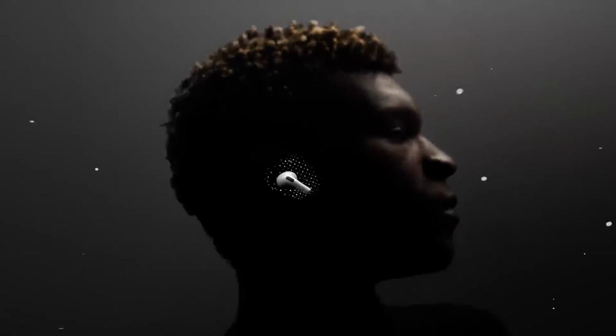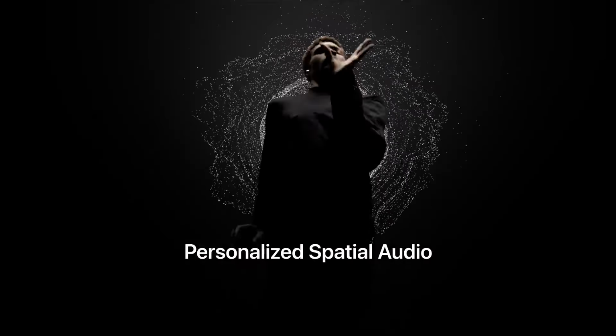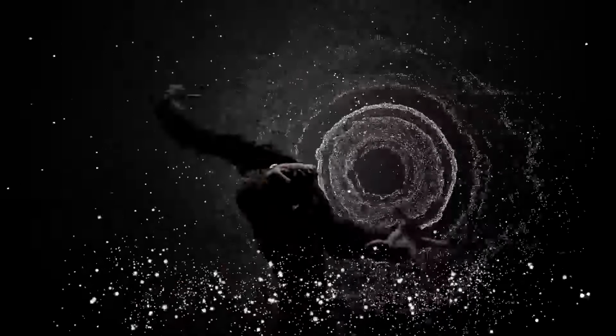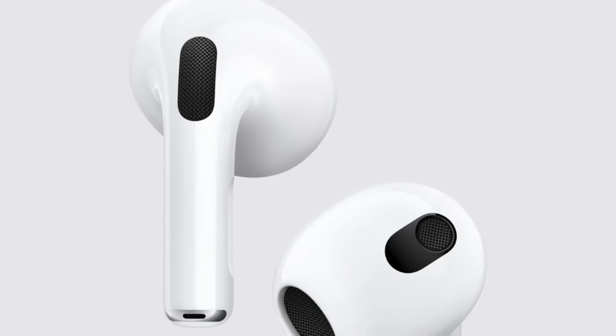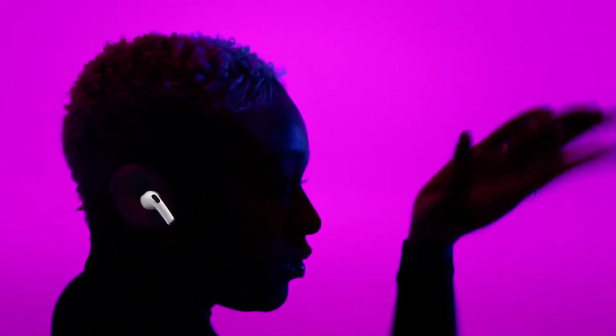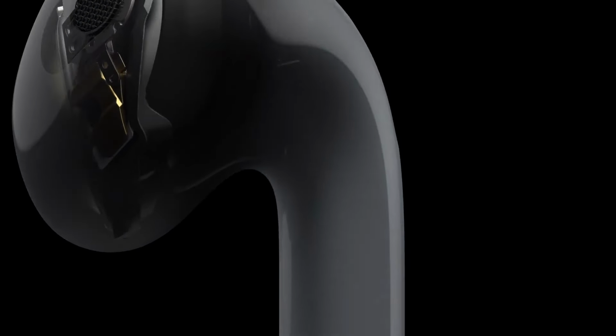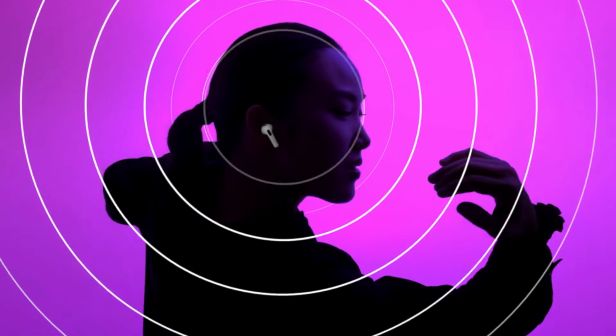What really sets these apart is how everything just works together seamlessly. The spatial audio implementation is genuinely impressive, especially with Apple Music's growing catalog of spatial audio tracks. It's not just a gimmick anymore. It actually enhances the listening experience for movies, music, and calls. Sound quality is beautifully balanced with Apple's signature tuning that somehow makes everything sound good, whether you're listening to podcasts, classical music, or heavy bass tracks.